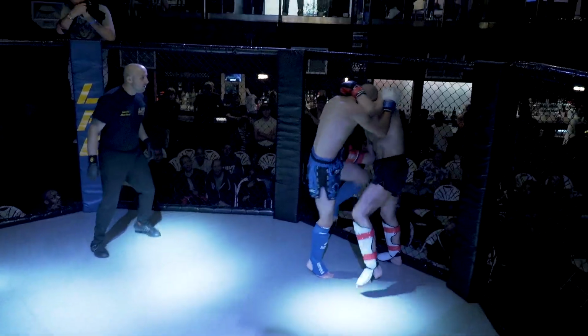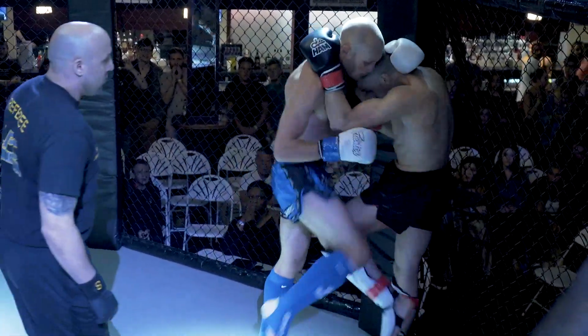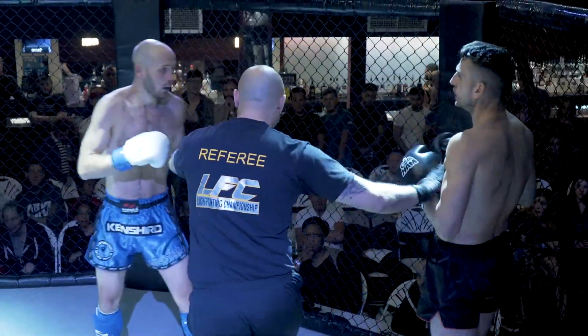There we go. There's the technique. Double jab, right hand, knee close. That's what he needs to do. Get busy in there. Have some fun. Keep the hands up nice and high.